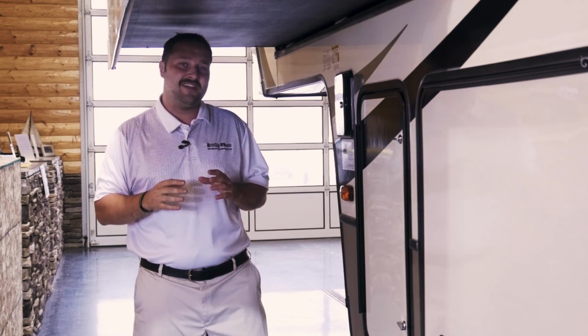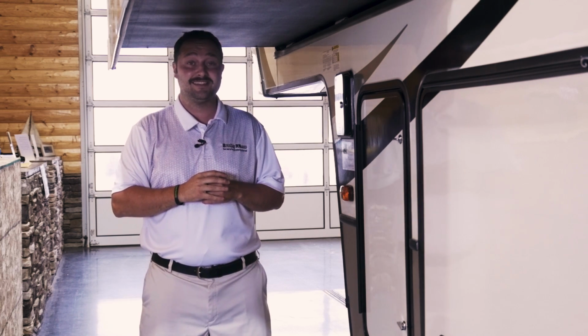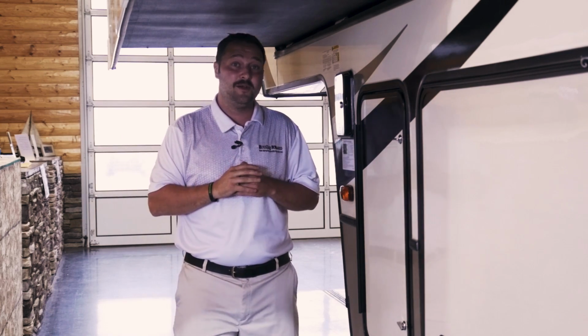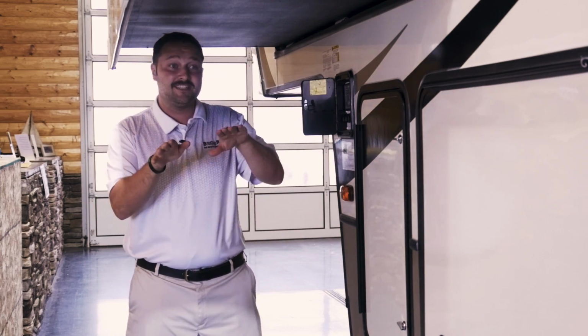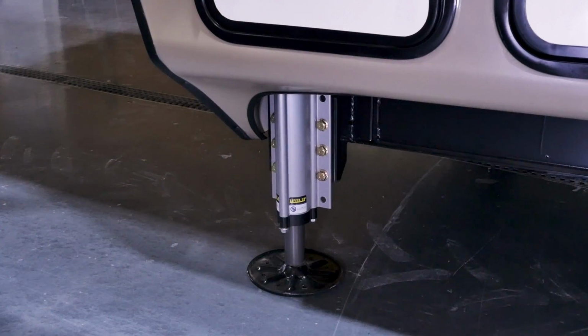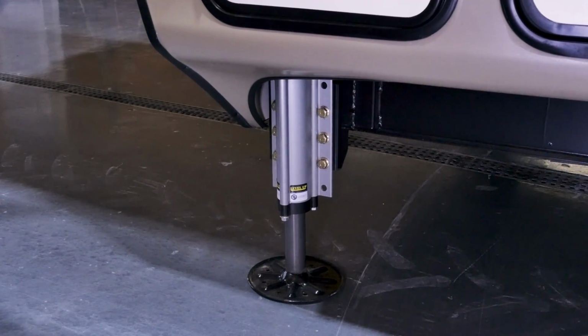It seems like life is full of lots of difficulties and lots of hardships, but there's nothing difficult or hard about this next system that I'm going to tell you about on this 2019 Montana, and that is the 6-point hydraulic auto level up, which is an absolutely stupendous feature. It's right here, one touch, one button, which has its own equilibrium system in it, and it will auto level your camper. No matter what kind of pitch or degree that you're on, you will automatically level out.